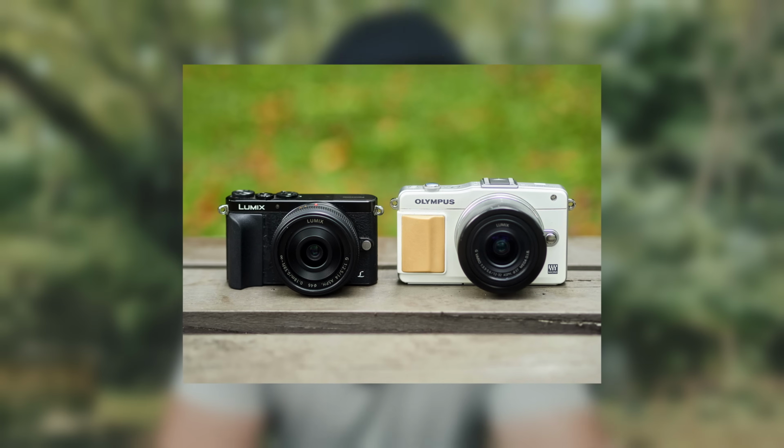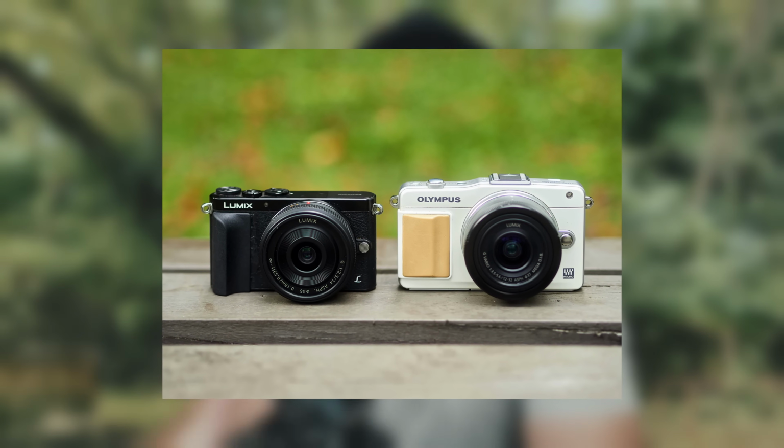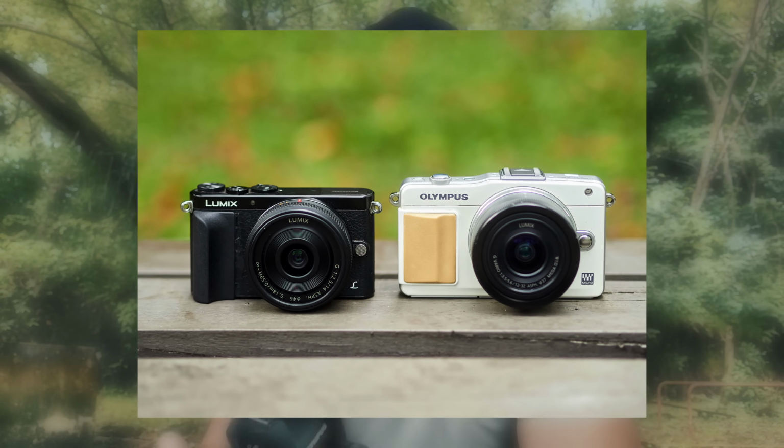And even the Panasonic 12-32 lens is so fragile, it's made of plastic. There have been reports of the lens shattering or breaking apart by just using the manual zoom, forcing it in the wrong direction or too forcefully. It just breaks apart, right?